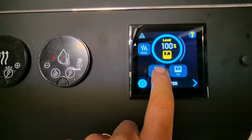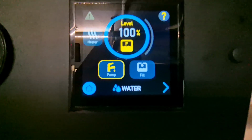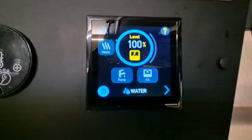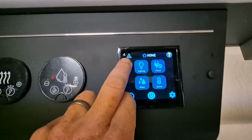This one here is the water pump. The water lives underneath the floor and you need to be able to pump it to the van. So if you open a tap and you don't have the pump on, you won't get water out of the tap. But please, please, please turn it off when you're not in the van. And that's pretty much it for this panel. Up there you get somewhere to clear down any problems.